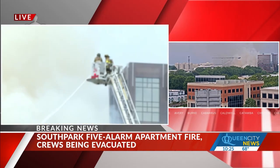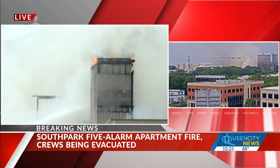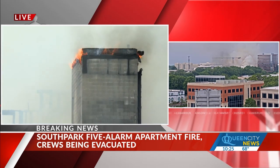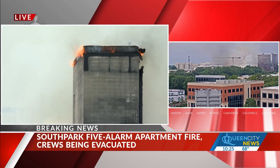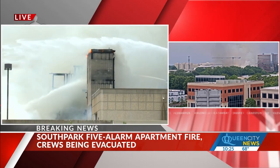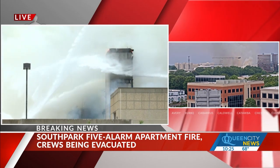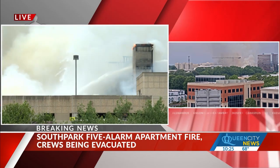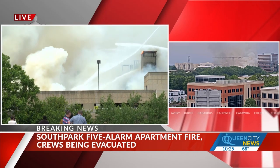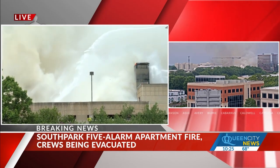You can see that they are spraying water on it. There are fire alarms going off by these nearby buildings here. I'm looking at the USI Insurance Services building, which is right next door. Those alarms are going off, and firefighters are really doing their best to spray water on this. As Julian has been saying, do not come to South Park right now. South Park Mall, this entire area, the roads are closed. You can't get close. There are people who work in this area all standing in the streets watching this fire as it continues to burn.